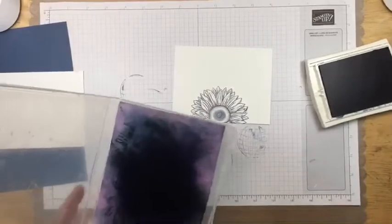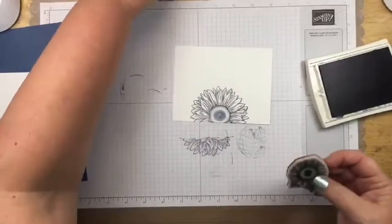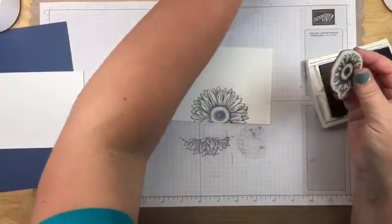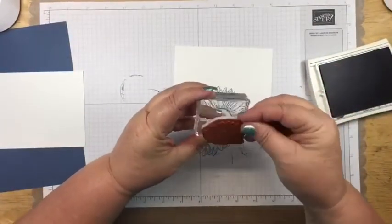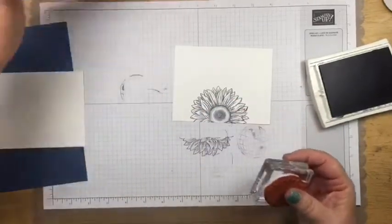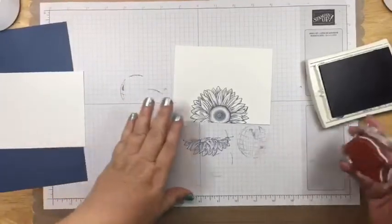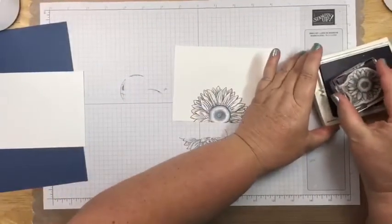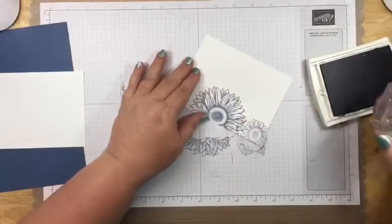All right, and then I came in with the smaller sunflower stamp. Let me see if it'll fit on this block. Yeah, it does. And now what I'm going to do is just go around the card and I'm going to be filling in. And so I'm just going to ink it up and I'm going to do this corner.